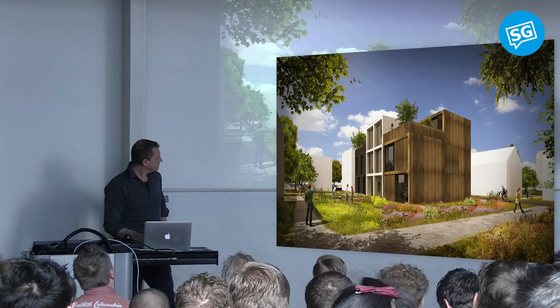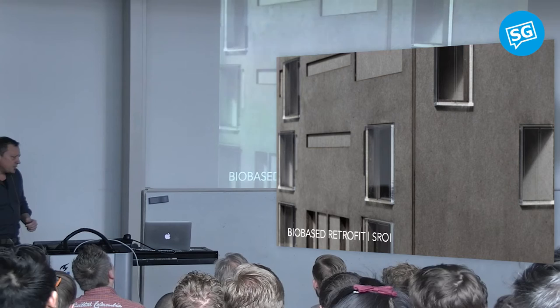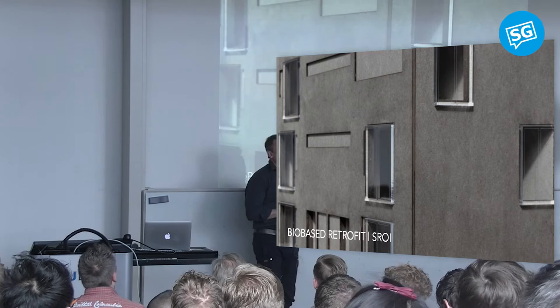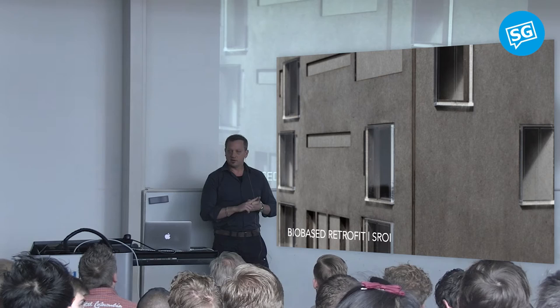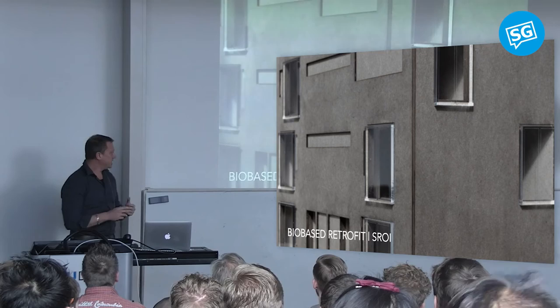Another small prototype that we're developing, also on Hyplite coincidentally, is what we call a bio-based retrofit project. And when I talk about materials and our material use, we have a very simple principle. We always say first, reuse. So when you're designing, can we use secondary materials? And if we can't use secondary materials, bio-based. And bio-based, I'm sure all of you know what that is. It's renewable materials.